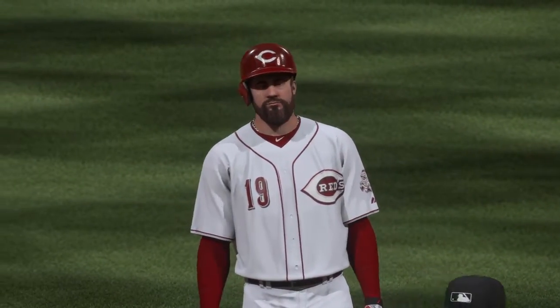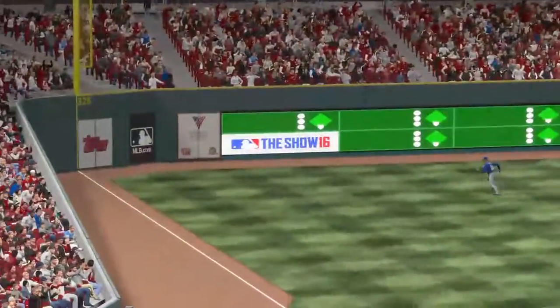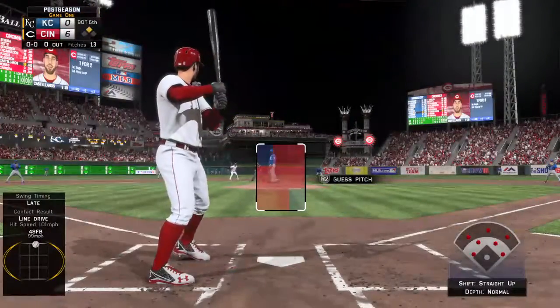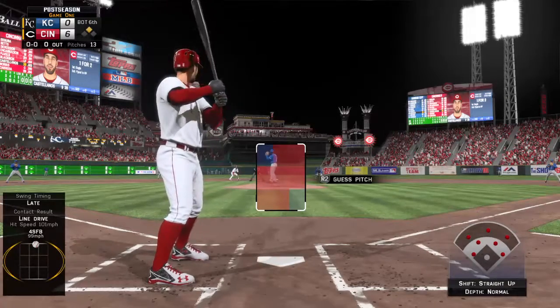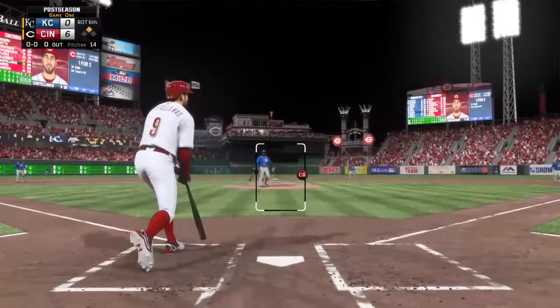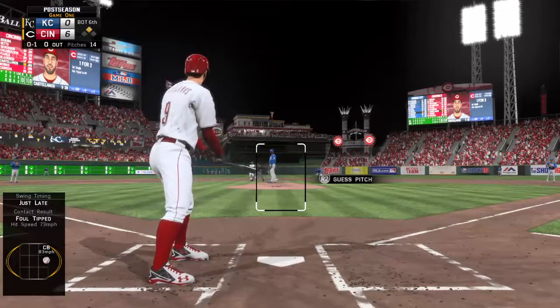I'll tell you, this guy has been something else in these playoffs. I mean, when it matters most, he's come up aces more times than not. And he delivers once again here with a ringing double. Man, he's fun to watch. Nick Castellanos now, as he'll go after the first pitch and bounce one foul for the first strike. No one out with a runner at second.